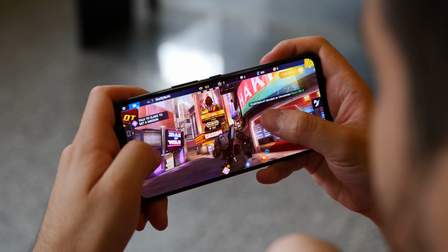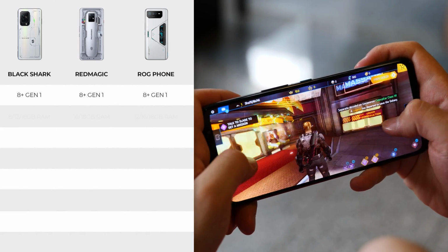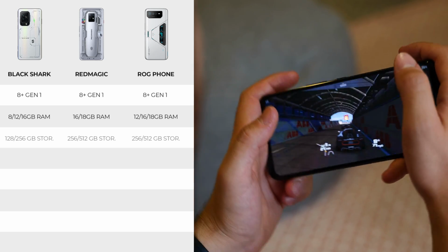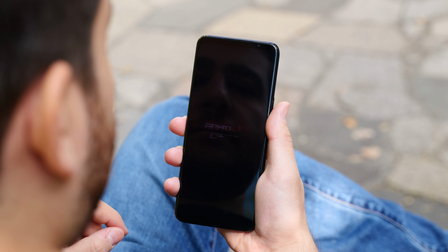All of these premium gaming devices are equipped with the newest Qualcomm Snapdragon 8 Plus Gen 1, with plenty of RAM to go around, up to your choosing. 18 gigs on the ROG and Nubia and 16 on the Black Shark. Can you play these games with 8? Sure, but more is always better. Well, almost always.